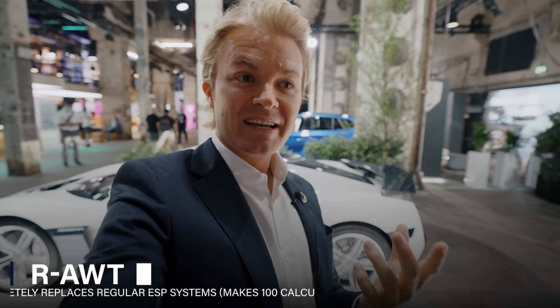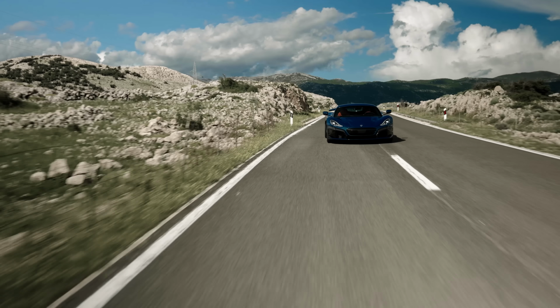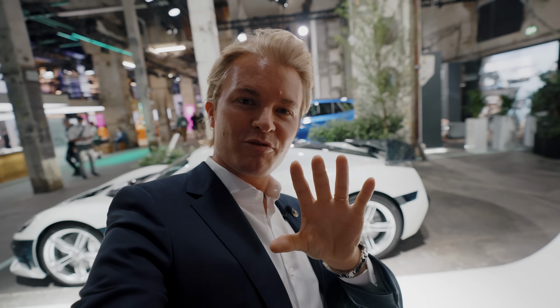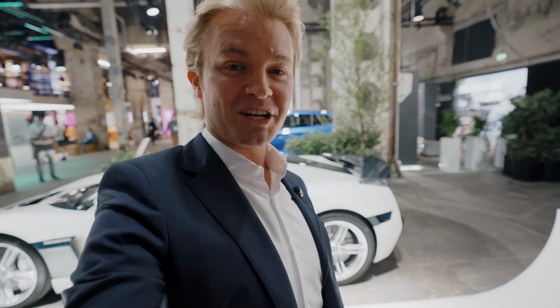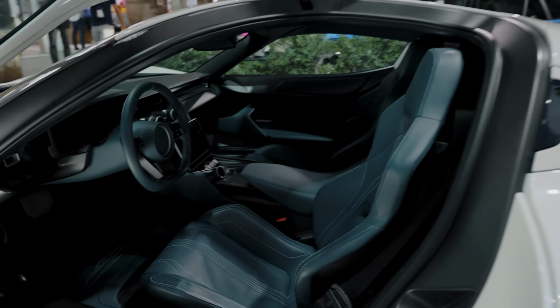But the challenge is, it must not be annoying to the driver, it must happen completely seamlessly, so it needs to be slow, smooth movements, and that's a big challenge, and they came through with that and have an impressive result. I mean, the test drivers have been saying it's phenomenal.